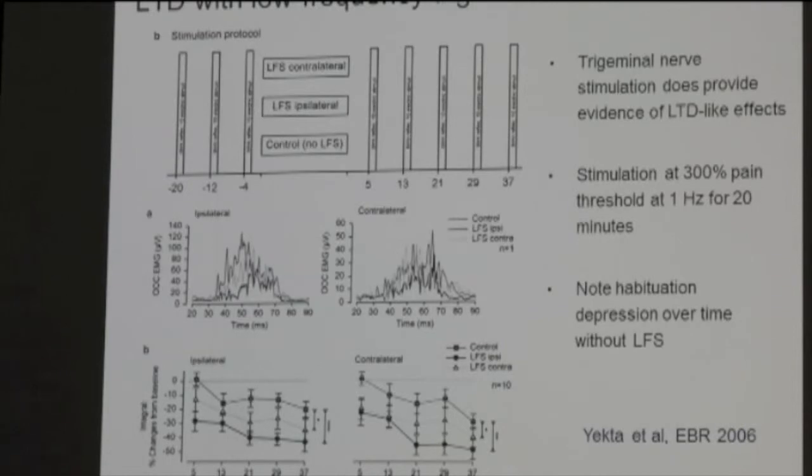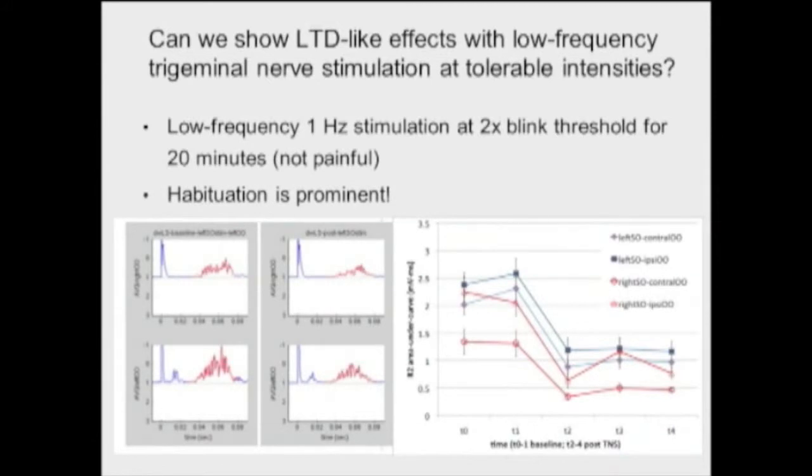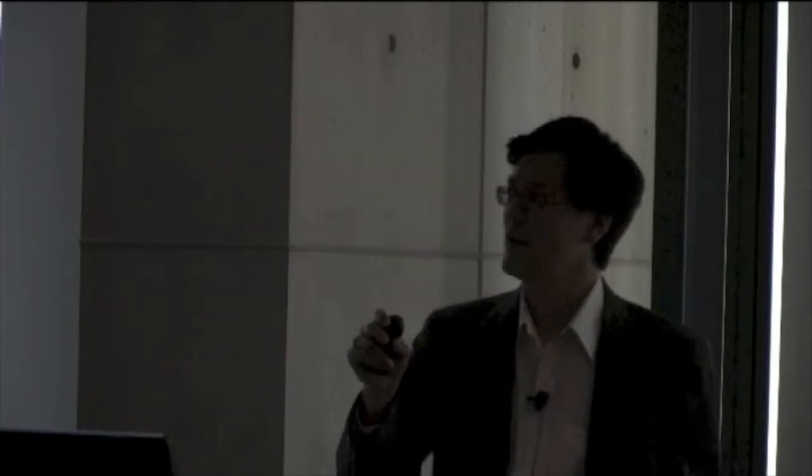The thing is, in the habituation literature, if you use a lower intensity, you heighten the ability to get habituation, which is exactly what we found. So when we did this, we said, we're going to do this at 2 times blink threshold. That means we're nice: we put people in our lab, and we would increase the intensity until we would just start getting blinking, okay? So this is a much lower intensity than what was done in the previous study, and we applied it for 20, we even did it at 30 minutes. It's uncomfortable at times, but it's perfectly tolerable. And you get this habituation effect.